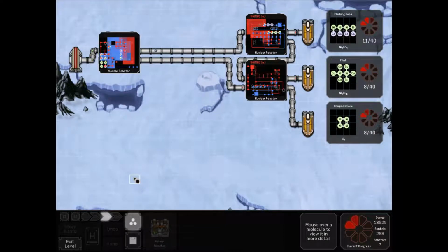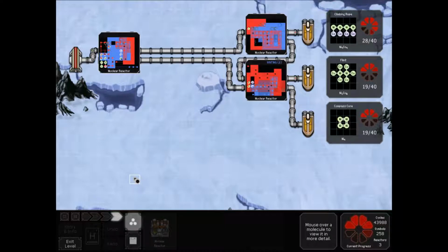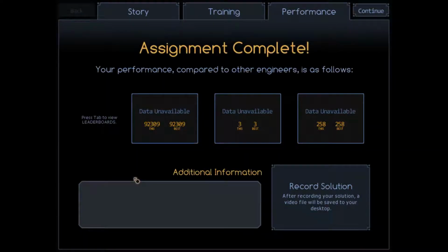This turns out to be a wasteless solution, as in no excess atoms are stored in pipes or reactors, but it is still a little bit wasteful in that it does overmake climbing rope. At 960 required inputs and 96 cycles per input, it's an estimated score of about 92,000, which is just about right.